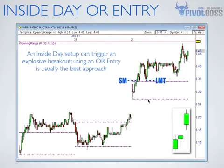Now, there's never a guarantee that price will actually do that, so price could actually leave you behind and you can never trigger that entry. That's completely fine. I am never worried about price leaving me behind because I know there are countless opportunities on the market that I can take advantage of.